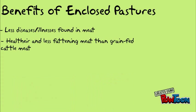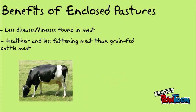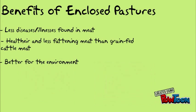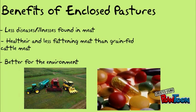Meat is also healthier and less fattening because the animals eat what they naturally eat instead of being fed food such as grains. It is also better for the environment because farmers do not need to use machinery or antibiotics to keep the animals fed and healthy.